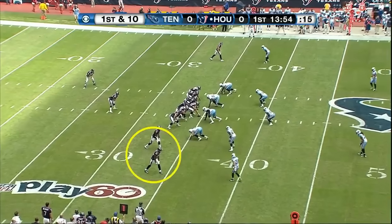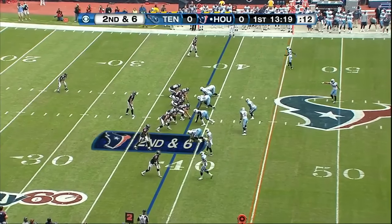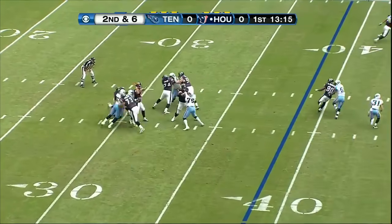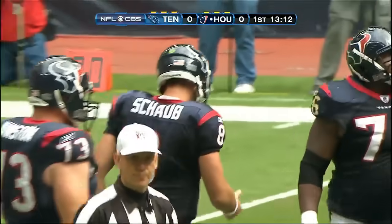It's a first down for Houston. Jacoby Jones is in as a third receiver. First touch. Arian Foster is all that matters. 2nd and 6 now for Houston. Working very quickly here. Pocket is collapsing. Schaub gets rid of it. Almost intercepted. Opportunity there for McGrath as Jason Babin supplied the heat on Matt Schaub.